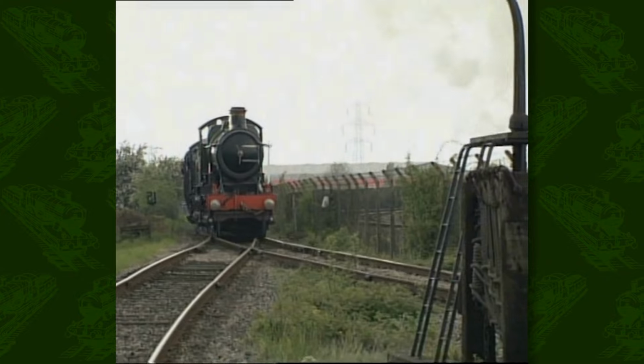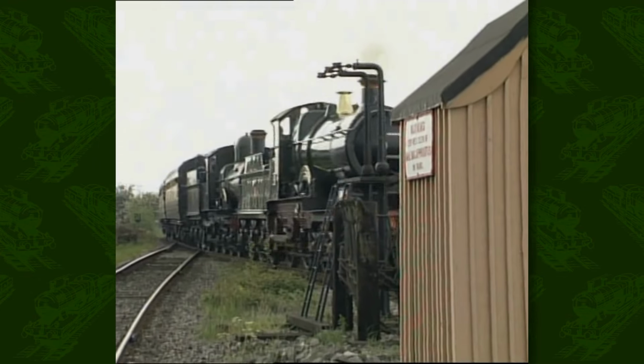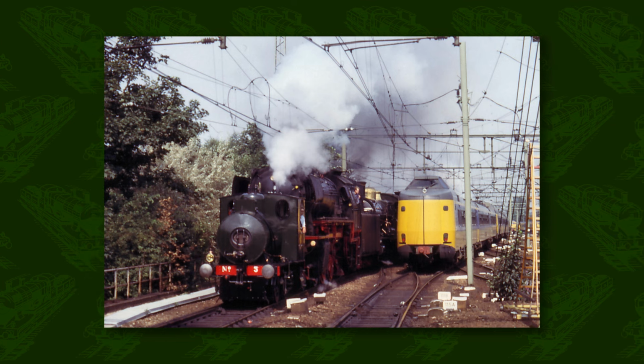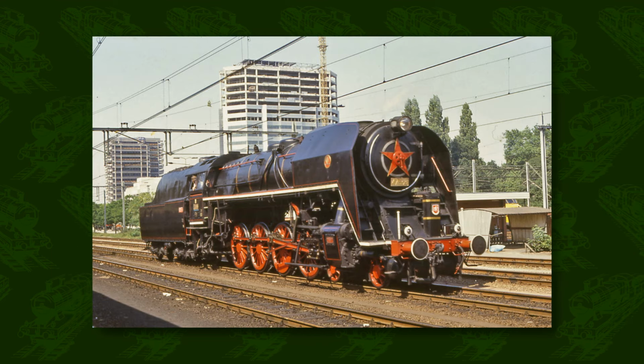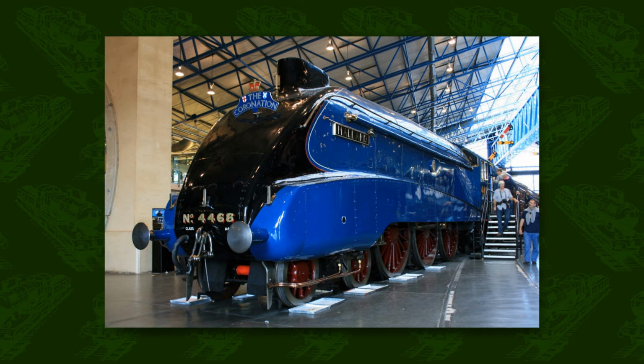However, arrangements were being made for the city to travel much further afield, abroad to mainland Europe. 1989 was the 150th anniversary of railways in the Netherlands, and Dutch railways were going all out in celebration. Engines from other countries were invited, with 4468 Mallard as the initial goal for the UK visitor.